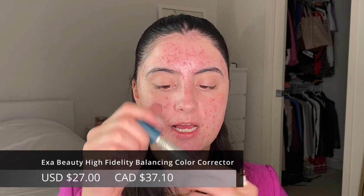Now it's time for me to do some color correcting. This is definitely something that the course emphasizes, so that you have a nicer, smoother appearance right away and don't have to build up with too many products. Because I want to be counteracting the redness in my skin, I'm going to be using a green color corrector. This one is from XO Beauty. It's the High Fidelity Green Color Corrector.